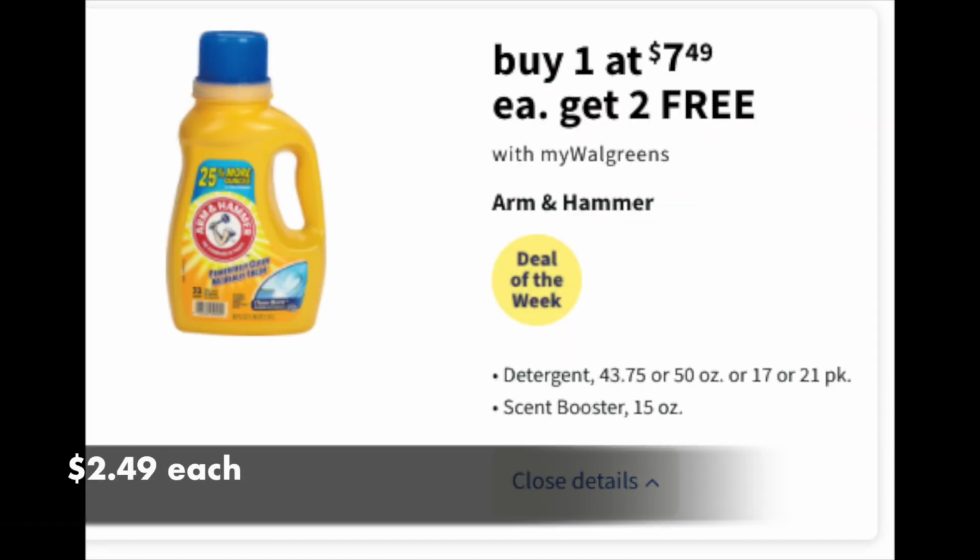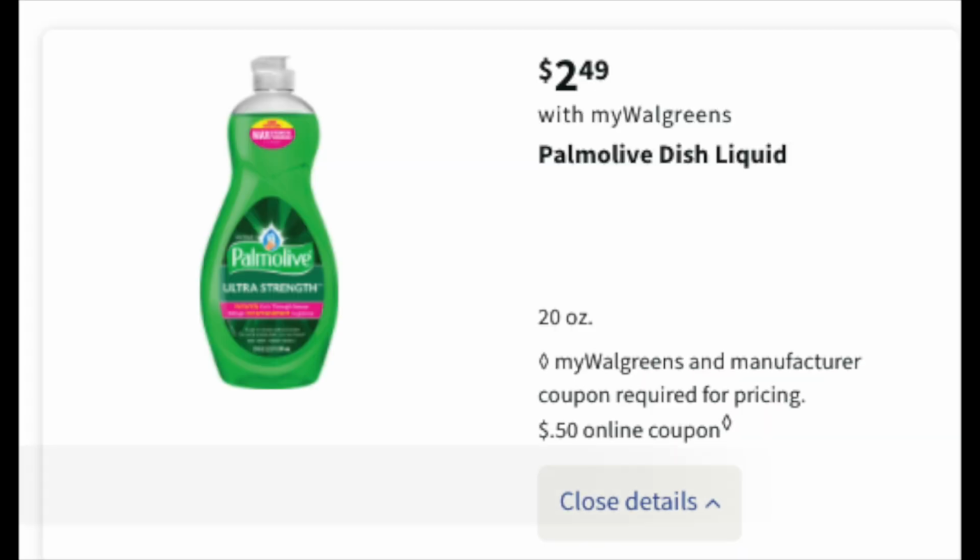The Arm & Hammer is to buy 1 and then to get 2 for free, but the first one is priced at $7.49. So if you take $7.49 and divide that by 3, it's basically $2.49. So, you know, if you love Arm & Hammer, that's definitely a stock-up price. I would use a store register reward or some Walgreens cash.